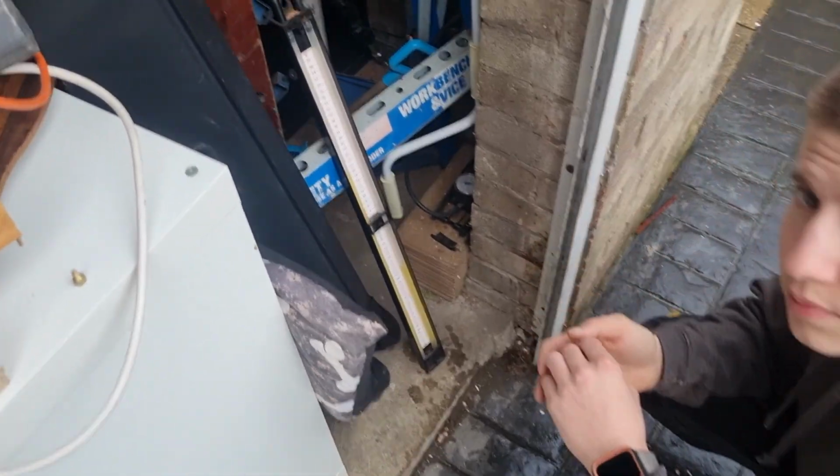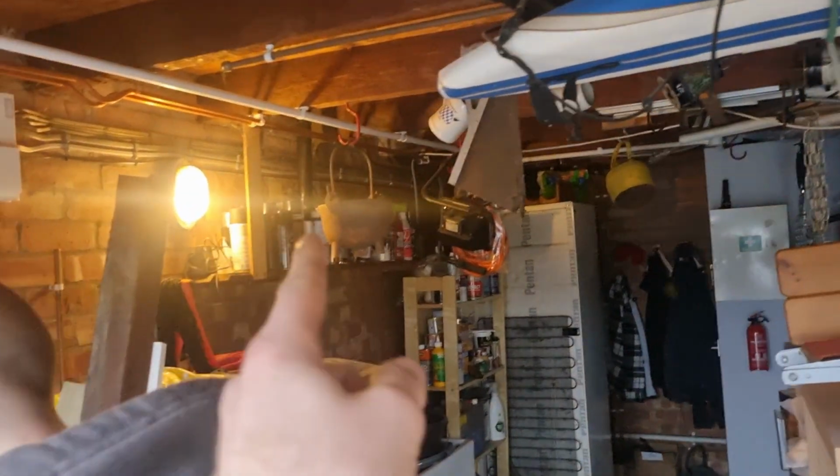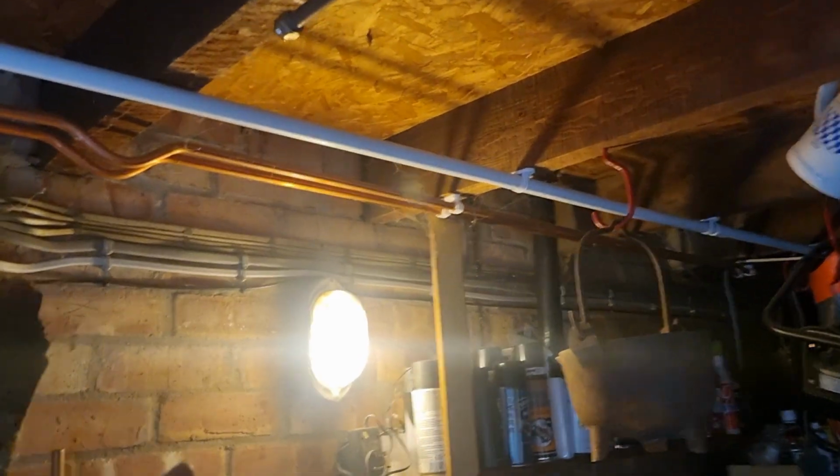We're just doing a quick let by tightness test. The meter is actually not very good to get to, but it's got warning labels and everything on. We could move all this stuff out of the way, but we can just about get on there. So we're just doing a tightness test. Obviously when we come back to do the rest of the works, we won't use compression, we'll use solder. Compression's fine just for the time being on that.